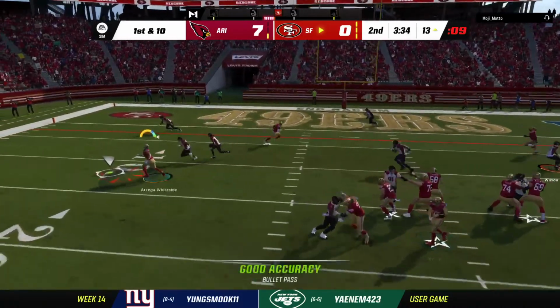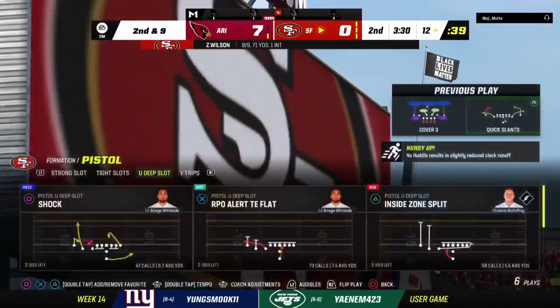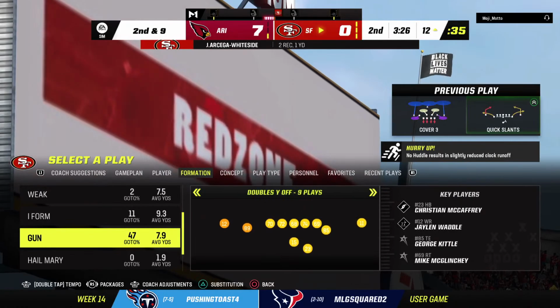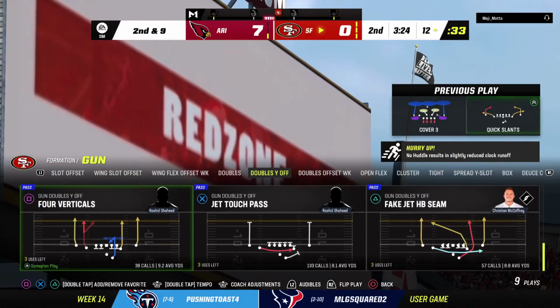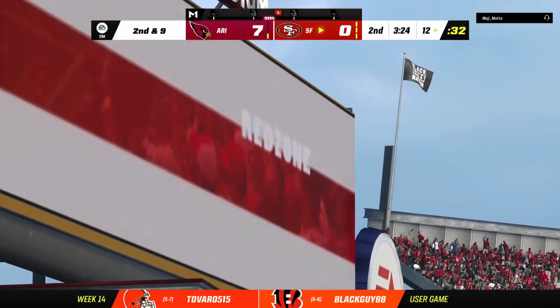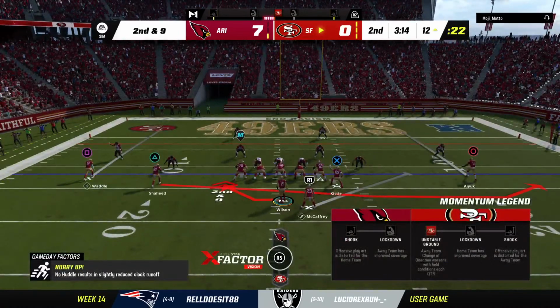From the red zone now, they'll look to throw. That's complete to Arcega-Whiteside. And they've got this down to about the 12-yard line. As a defense, you're more balanced when you're in zone coverage because you're able to keep your eyes on the quarterback and see the play develop in front of you. You're able to keep the quick pass in front of them and stop it right at the line of scrimmage.